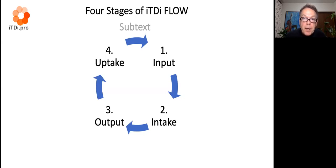Before we wrap up, I'm not sure I have enough time on this anymore. Basically, the bottom line is that you can find discussions about input, intake, output, and uptake all over the internet. There are many people for numbers of years. We looked at one by a researcher named Kolb, and it's from 1984. So people have certainly been looking at all of this for a long time, but we really feel like there's something new in this online delivery of a TESOL certificate course with iTDi. And that's what I call the subtext.